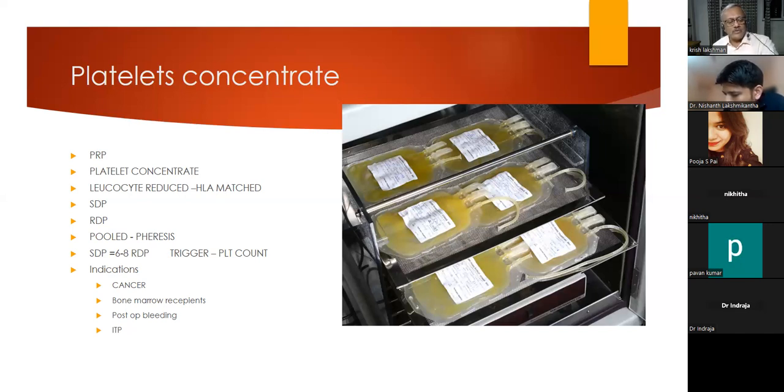What is more important is that the body has a tendency to form antibodies to platelets. So if you give recurrent platelet transfusion, the life of the platelets becomes less and less as you increase the number of platelet transfusions. So unless you have a spontaneous bleeding condition or you're contemplating major surgery, do not give repeat transfusions of platelets. That's the message that you need to understand.